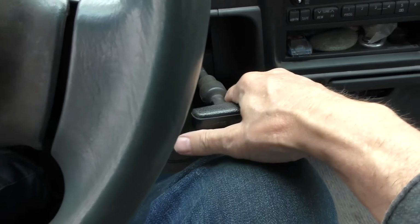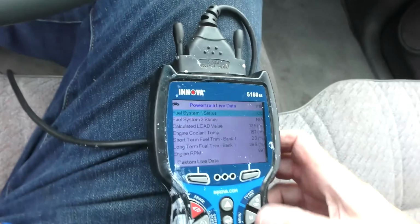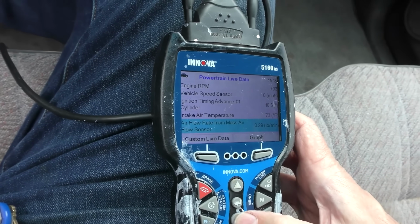It's got the old-fashioned emergency brake that you pull instead of having it over here. It's the old American style from old cars. We'll look at some more of the data, see if anything looks weird. Timing's good, air temperature's right. Now here's a warning I'll give you about old cars like this. It does say it's running 30% lean on the long term, even though the short term is normal. It's getting 29 miles a gallon and it's running fine.